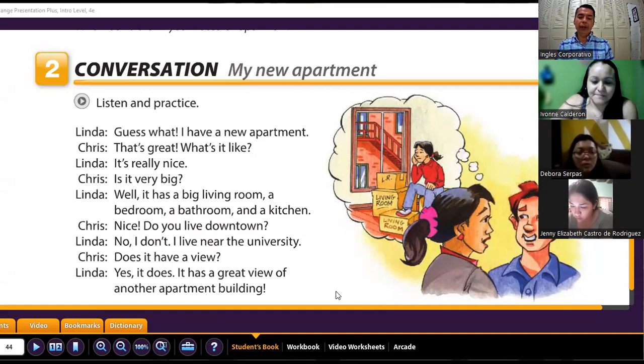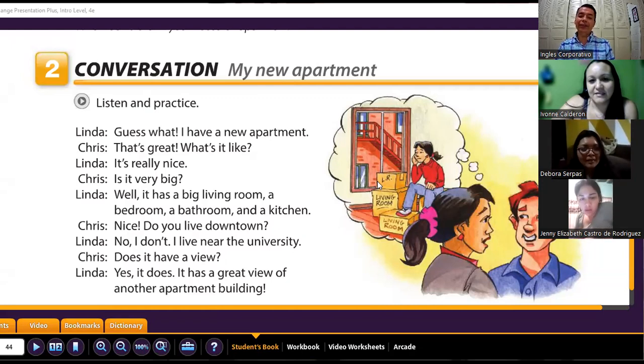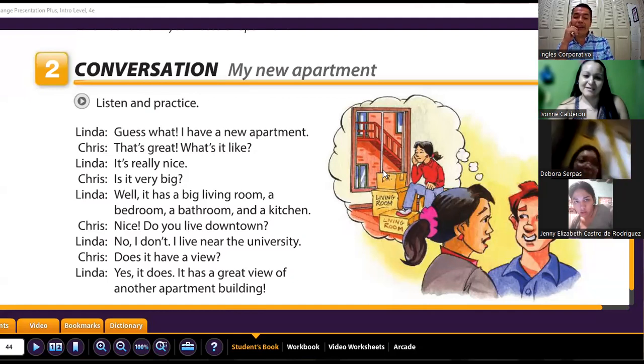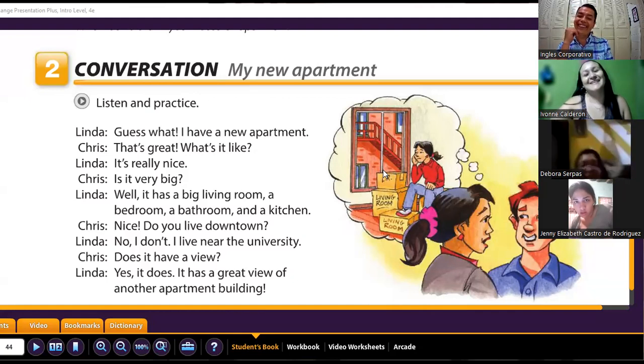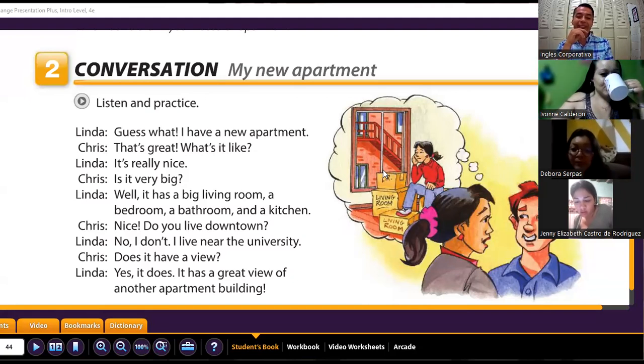A great view, right? Una gran vista de otro apartamento, no, no de nada más que otro apartamento, right? You can see the picture. Sorry? She's sarcastic. Ah, yes, she's sarcastic. It's a sarcasm, right? Yes, like when you say, te caíste. No, solo pasaba a ver cómo estaba el suelo. Things like that, right? Okay, good.